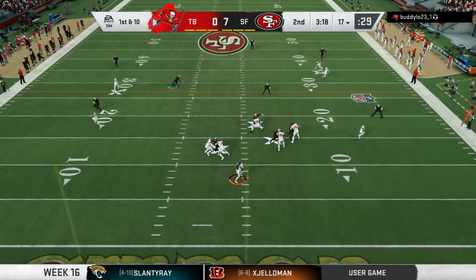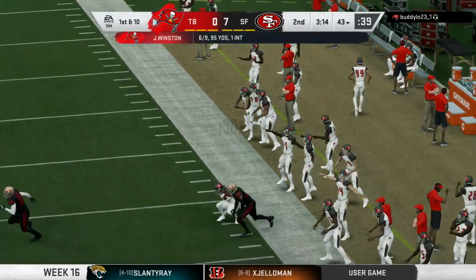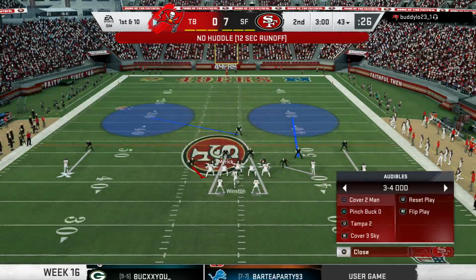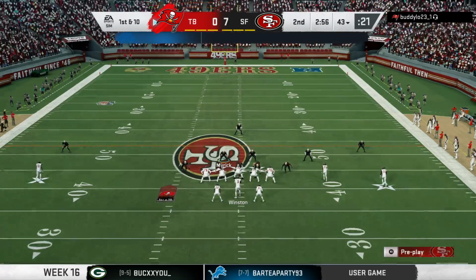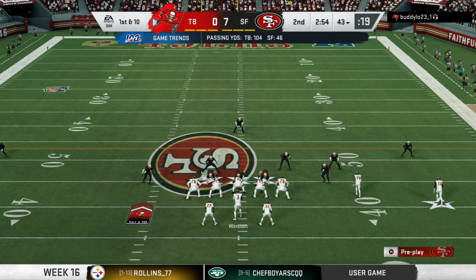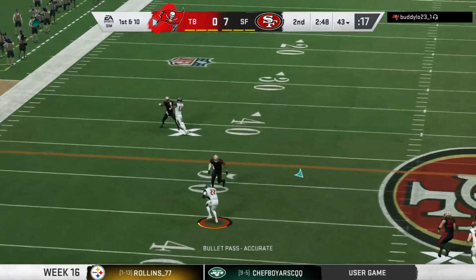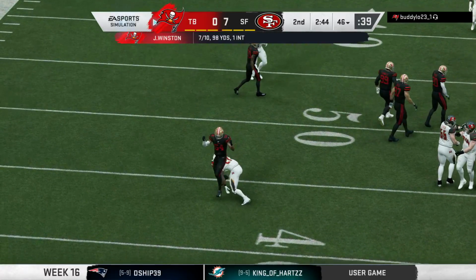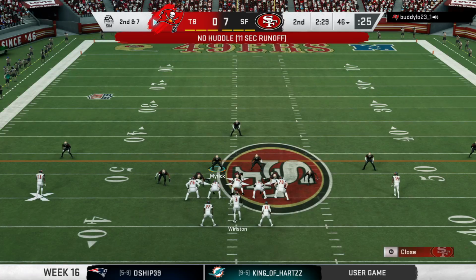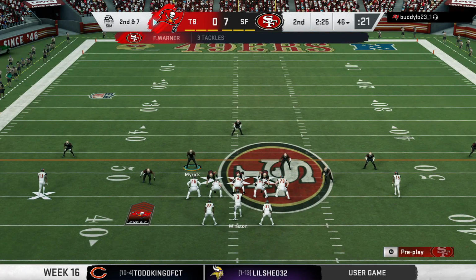Following the interception, Winston. Wilson's got it complete. And they're going to get this beyond the 40 before he's taken down. A good pickup there, 26 yards. Jameis to throw it. He completes it to Jones. Call it a gain of 3. And that'll make this a second down. That first down completion only netted him 3. Second and 7.